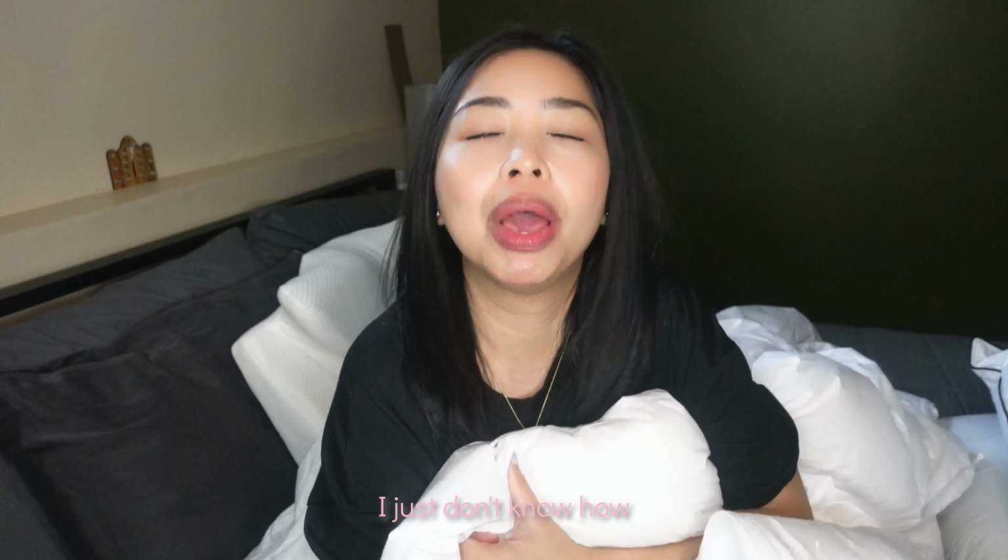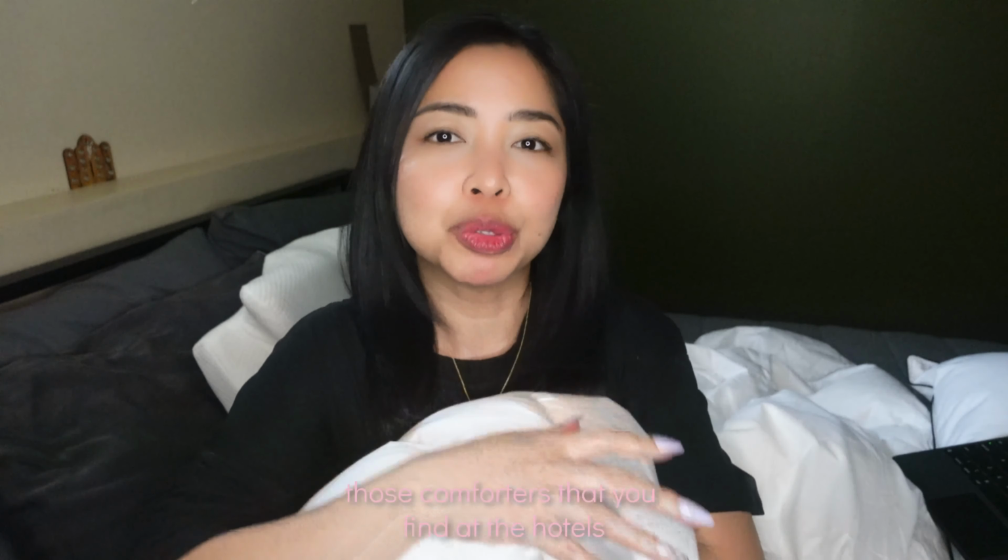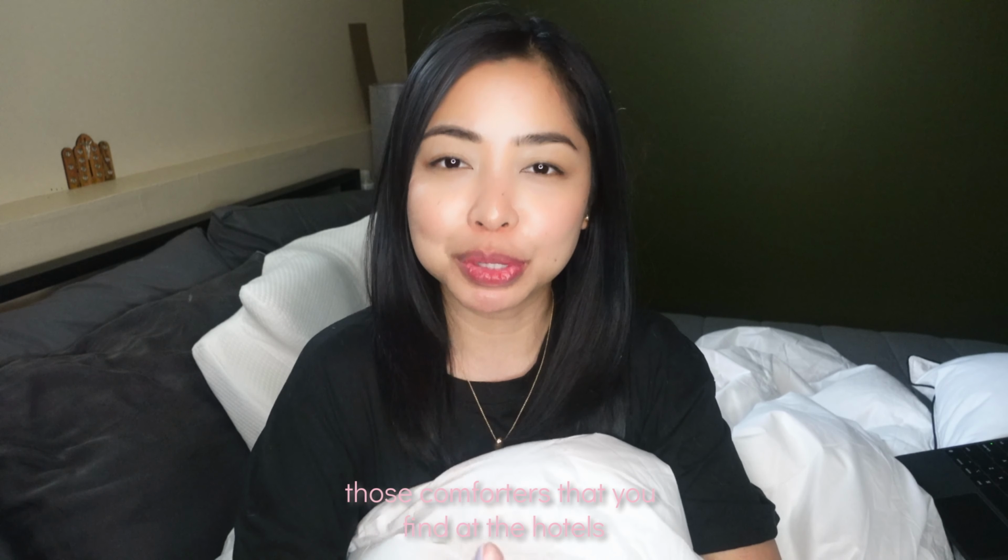You just don't know how excited I am to change our comforter for tonight, because it's time to change this, actually. And this reminds me so much of those comforters that you find at the hotels. Oh my gosh, I have been wanting to have comforters like that in your own house. My gosh, nothing beats that after a long day at work.